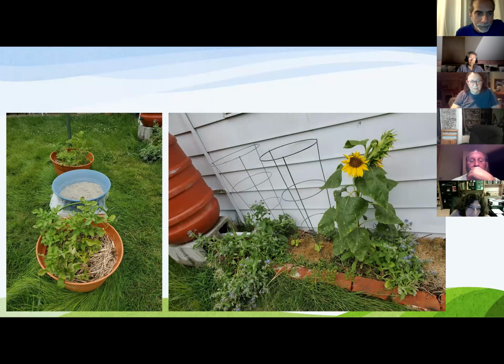Okay. So the one on the left is potatoes. It's red potatoes. The center one was russets, but I harvested them. Now I put purple kohlrabi in there. And then the other growing one is red potato. So it's red potato, purple kohlrabi, red potato. And then the one on the right is borage. All the blue flowers are borage, which is an edible flower.